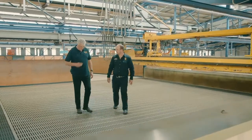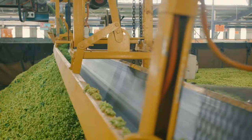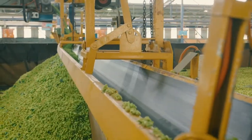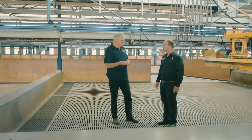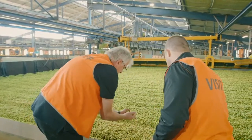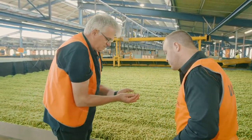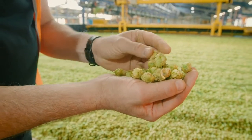So how deep do you need to fill the kiln here before you start the process? We fill the beds up to 600 mils. We fire the burners up and they come up to 65 degrees, and then we dry the hops to between 8 and 12% moisture. This can take anywhere between 8 to 12 hours, so we check the moisture levels after 8 hours, then more and more frequently from that point on until they are in spec.